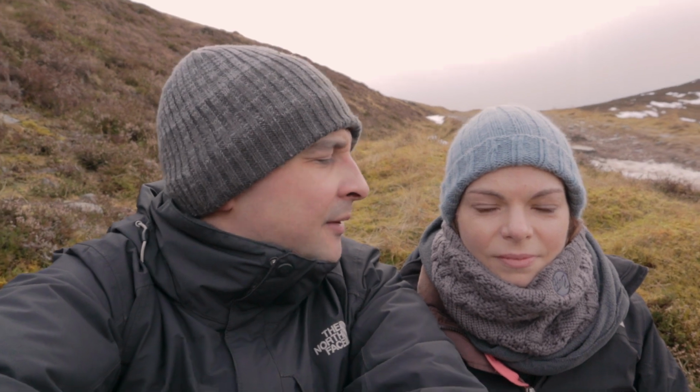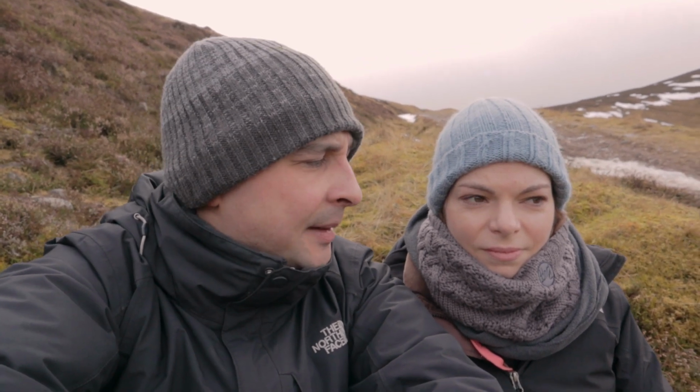But unfortunately the snow is not as thick as it was the first day, so our plan to try and photograph a hare in the snow is probably not going to be so easy today. But there's still a few pockets around, so we might manage it.